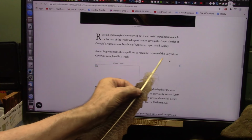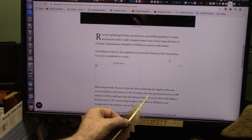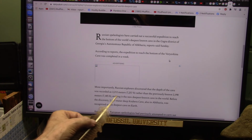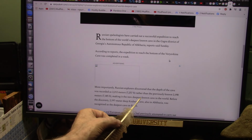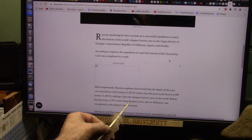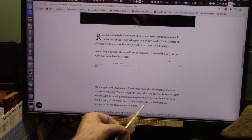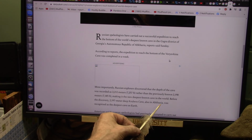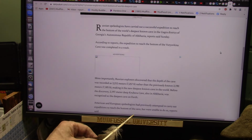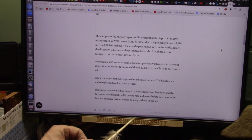This is Veryovkina Cave, completed in a week, the search of it. More importantly, the explorers discovered the depth of this cave was recorded at 2,212 meters, rather than the previous 2,190, making it the new deepest known cave. So they're two separate caves. Before, the other cave was Krubera Cave. It was the deepest. Now it's this Veryovkina. The Krubera Cave was the deepest, but they're also in Abkhazia. It was recognized as the deepest cave on Earth. The two of them right next to each other. I find that pretty interesting. The two of them right near each other.